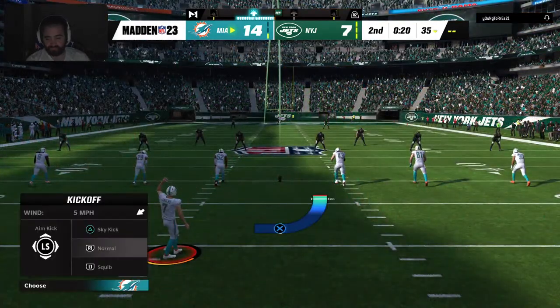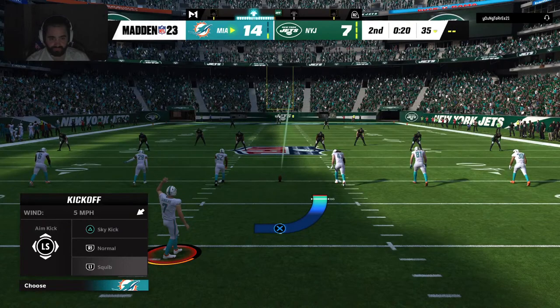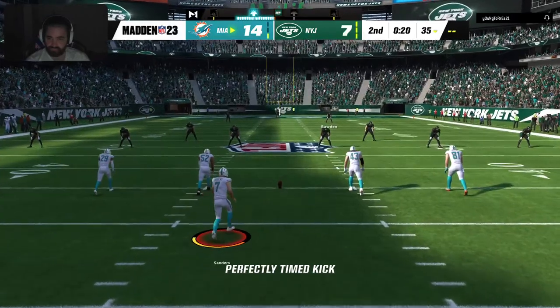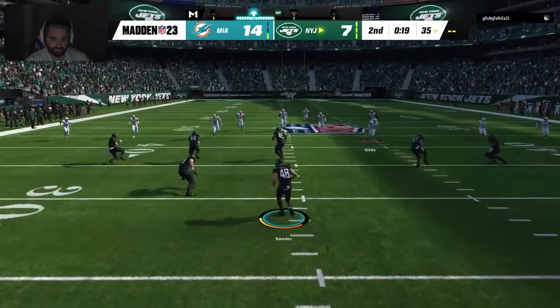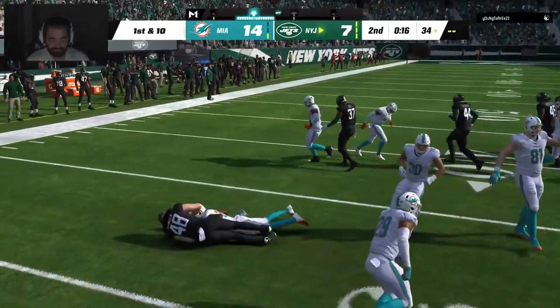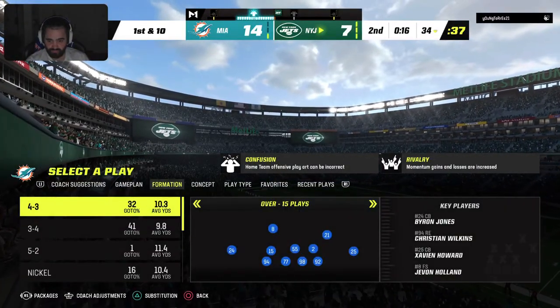Jason Sanders to kick off for Miami. So not much time to speak of remaining in this first half as the kick's away. Very short kick. This will be taken by one of the up men. And they're going to start this drive in pretty good shape as they get it up past the 30.